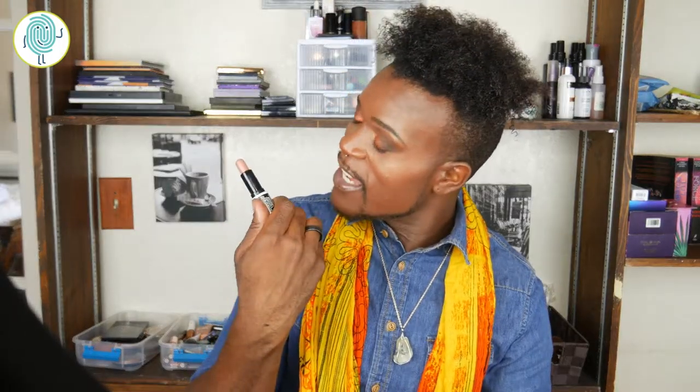When I got this, I thought the highlighting shade was a little too light, almost like a milk light sand color. And then the contour shade was, oh, now that I'm looking at this, this is definitely peach and not brown. So this one is at the back of my makeup drawer because of my fault. I bought the wrong contour stick. I really thought this was brown. This is definitely peach.